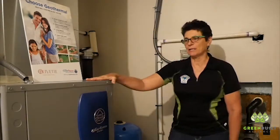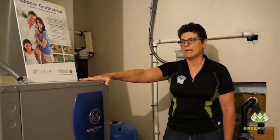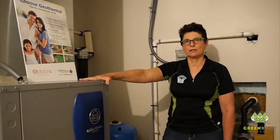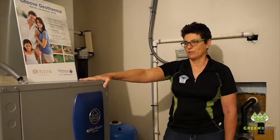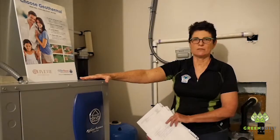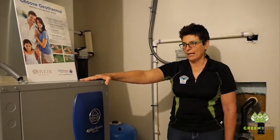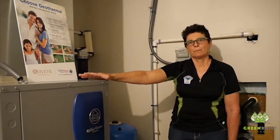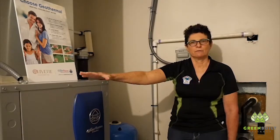So there's a lot of information with different types of geothermal heat pumps, and I recommend that you go to the Energy Star website and check out all the different types of systems that are available. There's a tremendous amount of savings that is involved in geothermal, and payback is about 7 years. So that's a pretty good deal if you're planning on living in the house. And for us, we plan on living here forever.